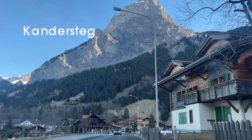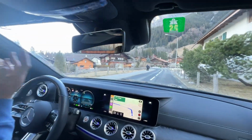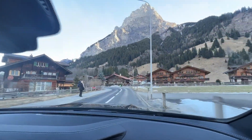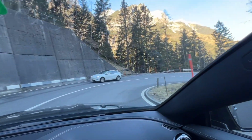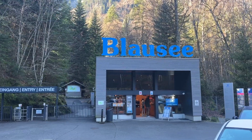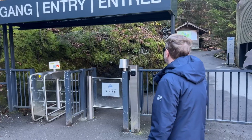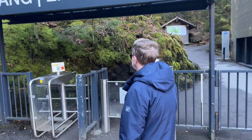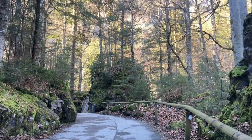Next day we hit 2 spots in Kandersteg. Be careful with the winding road when you go up to the mountain. Our first stop today is Blausee. There are 2 prices depending on what time you come. Plan to spend about 2 hours because there are many things to do here.